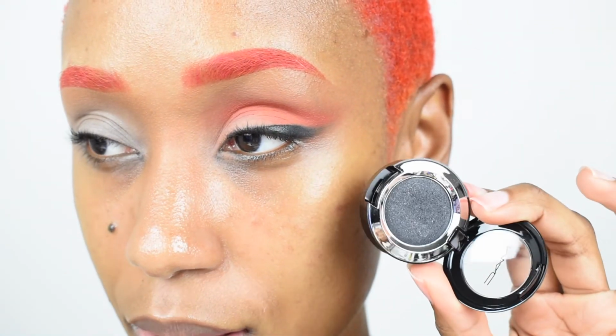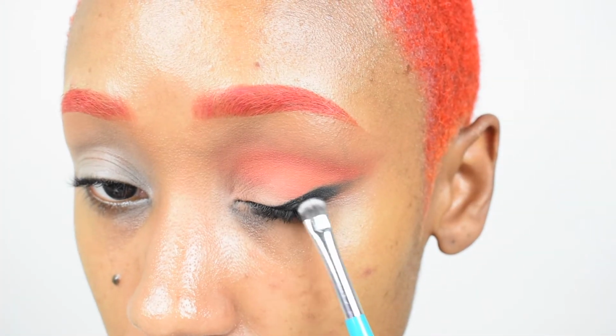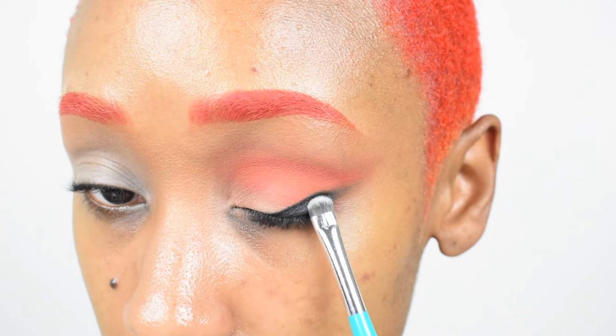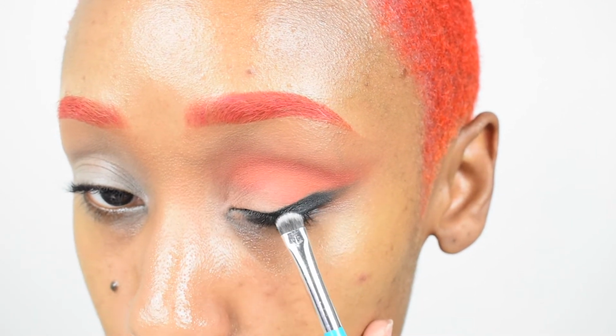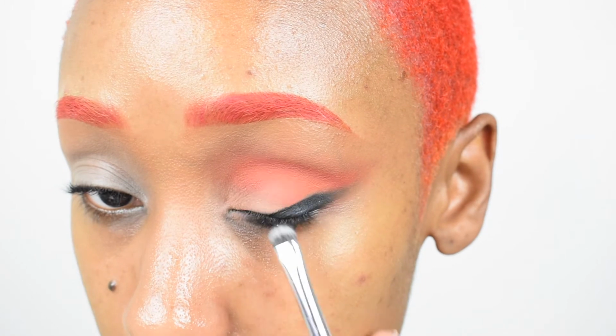So this is called Illuminaughty. Yeah, it's a little bit more charcoal than black, which is okay. And we're gonna put her right here. Just for a little bit of hue, a little bit of razzle dazzle. It's super duper subtle, but it's just enough.